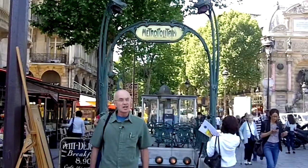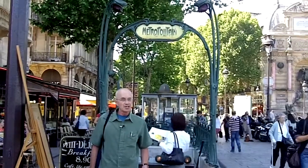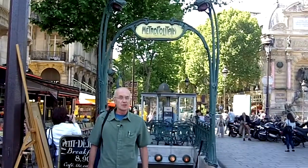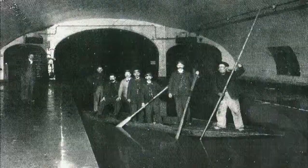Much of the action in the climax of Stealing Mona Lisa occurs here, beneath our feet, at the Saint-Michel metro station, close to the river. The Paris metro had opened in 1900, and being mostly underground, it was the scene of some of the worst flooding.